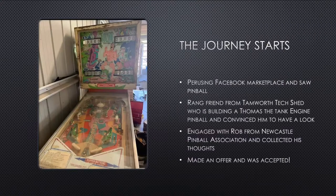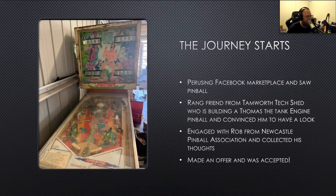The journey starts. I was perusing Facebook and obviously saw the pinball. I rang my friend from the Tamworth Tech Shed up here, and he's building a Thomas the Tank Engine pinball as well. He was good to get some experience off, and I had a chat to him about it. He said, yeah, it looks good. It seems to all be complete, and it looks like it could be in working order. So we both went and had a look together, had a good look over it, and found it was in fairly rough shape. I spoke to Rob about it as well and gained his thoughts. He sort of said, don't pay too much for it. I made an offer and it was accepted. So for a premium sum of $450, we picked up this pinball machine.